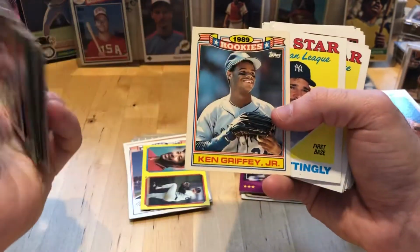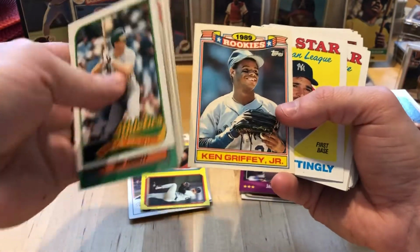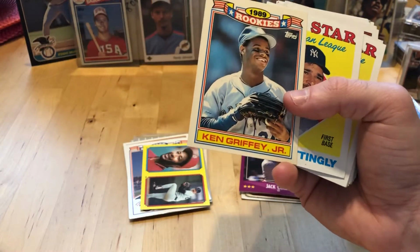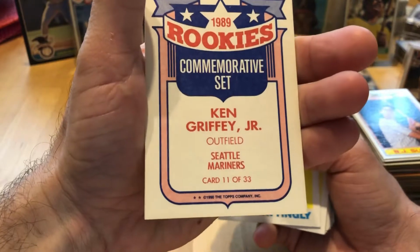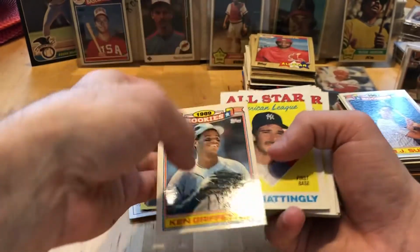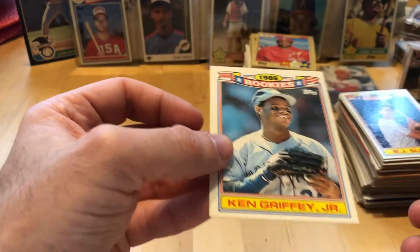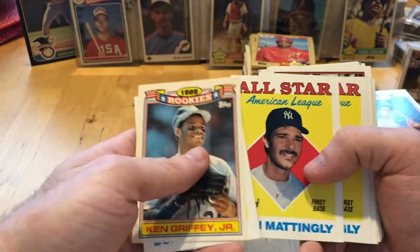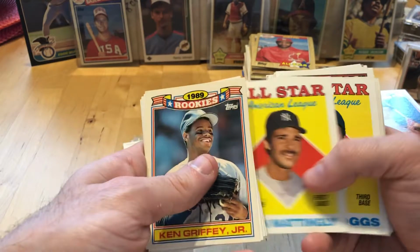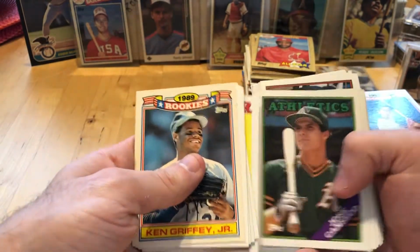There's a cool '89 Griffey rookie that I wasn't familiar with, actually. I didn't know that this is a commemorative rookie, but it's not the typical Topps, Fleer, Upper Deck, Donruss Griffey rookies you normally see.